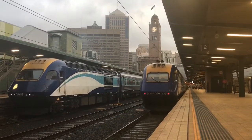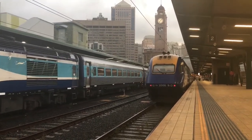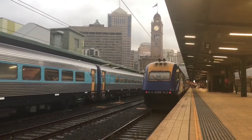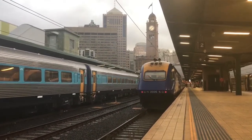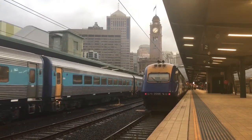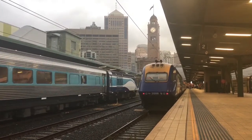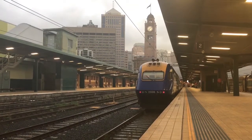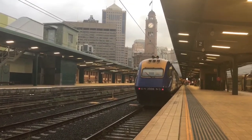Casino XPT now departing. XP2007 is the leading power car. XP2016 is the trailing power car of the Casino XPT this morning. That's the morning XPT for Casino, ladies and gentlemen.